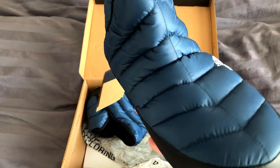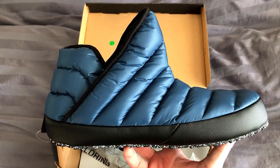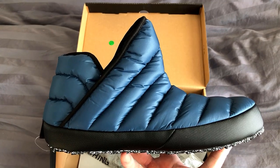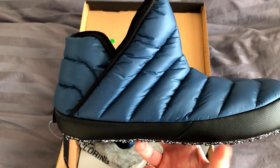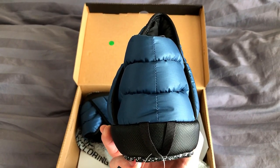Okay, so should you buy? Oh my goodness, I can't say yes fast enough. I absolutely love these booties. Honestly, I never would have bought something like this if I hadn't been prodded by my girlfriend to buy her some. I wound up getting a pair for myself and I do not regret it.